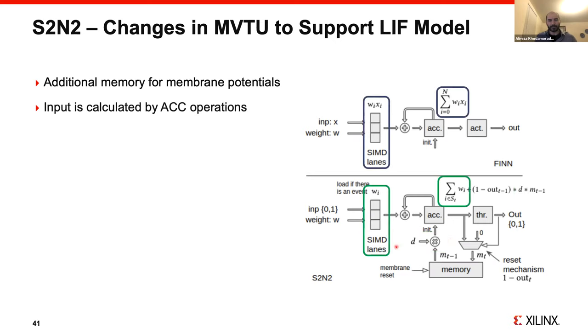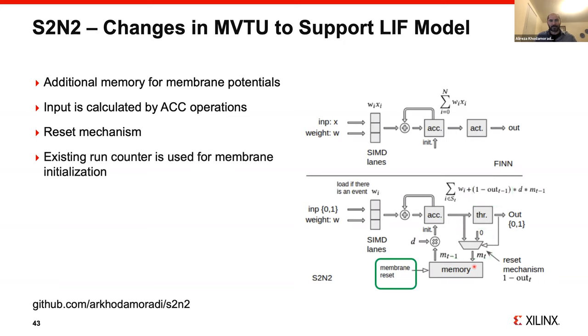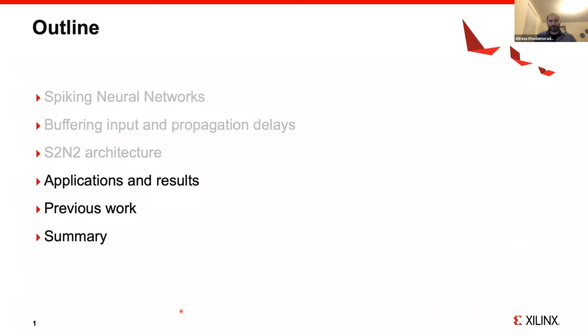To calculate the inputs, we only load weights if there is an associated spike. Therefore, our SIMD lanes perform accumulation instead of MAC operations. A selector is used to implement the reset mechanism for the LIF model. If a neuron spikes at the output, zero will be stored into the memory. The existing run counter in FINN is used for membrane initialization, and our code is available at this link. The unique architecture of S2N2 is suitable for applications with larger temporal dimension. We next introduce applications and our results.